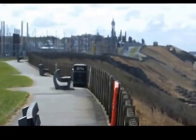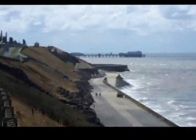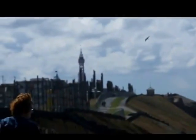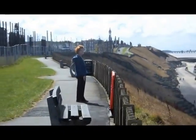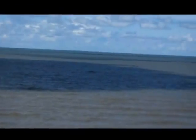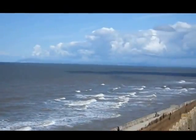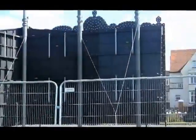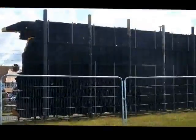Here we are, looking down towards Blackpool on the top promenade. The lower promenade, there's the North Pier. Blackpool Tower. Our Jean, coming round looking out at the Irish Sea. We have a lovely place to go for a little leg stretch here, at the back of the illuminations, which we will be going to view on Tuesday night.